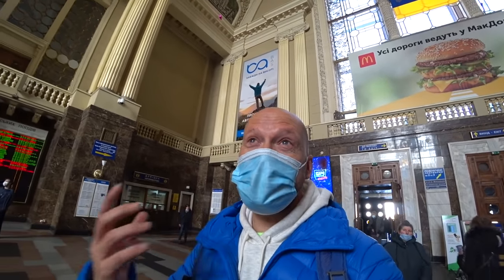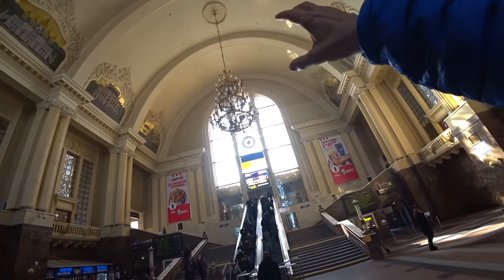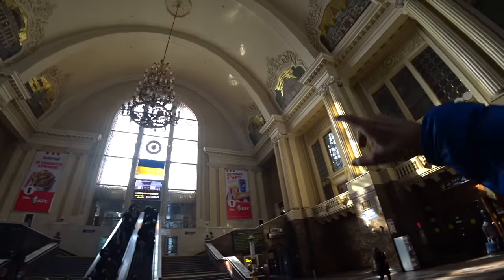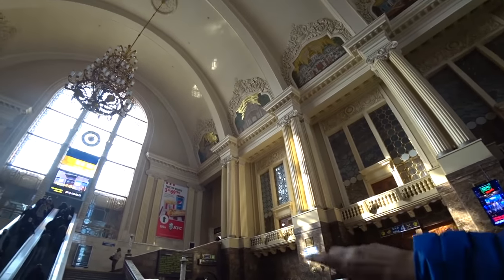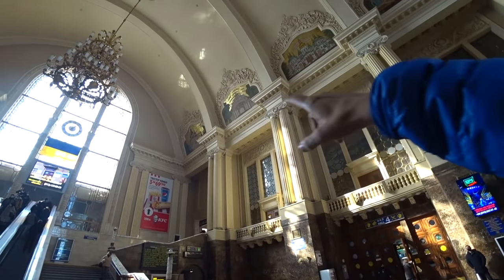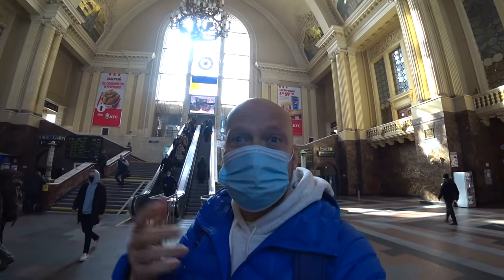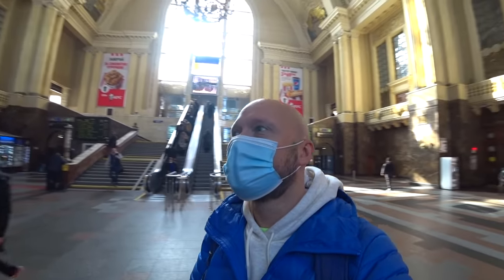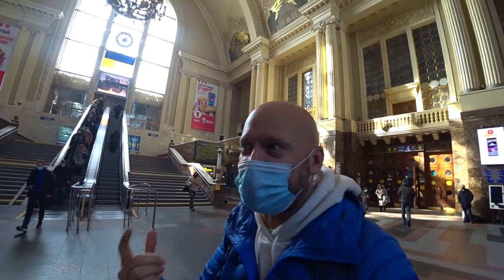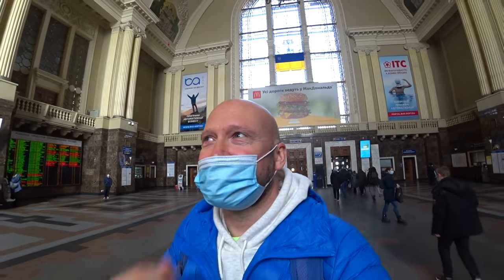Guys, check out this mega, mega concourse here of Kyiv Central Railway Station. You've got the massive old chandeliers. And here, above the columns, you've got different cities. You've got Lviv and Chernigov, Odessa. Wow. Amazing architecture that the Soviets built. Well, probably German prisoners of war, to be fair. But anyway, wow, the scale of this thing is amazing.